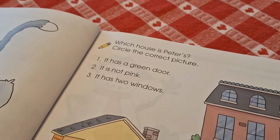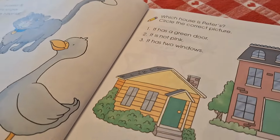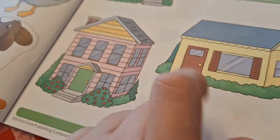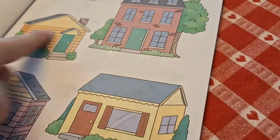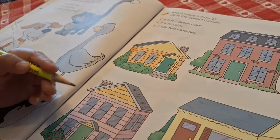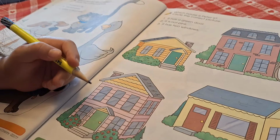So pay close attention. It has a green door. Green door. Este no tiene green. So este, I don't think it's this one. So espérate. Okay. Let's listen to the other clues, okay? It's one of these. It is not pink. Pink? It is not pink. Yes.